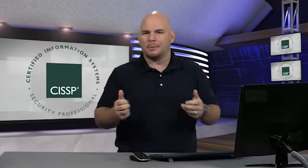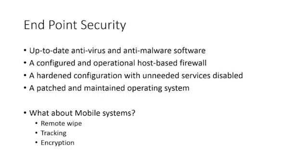We want to get small. Like my football coach told me all the time, get small, right? We want to get small. It's harder to attack. So make sure we're hardening those services, hardening those configurations. We want to patch and maintain your operating system. I can't preach this one enough. I don't understand why people don't do this because it happens a lot.